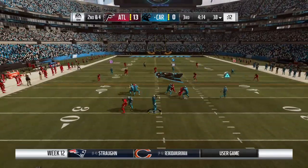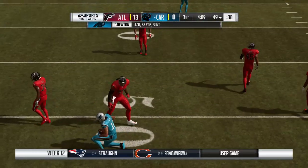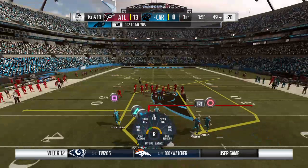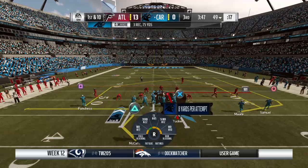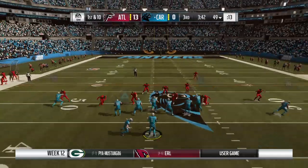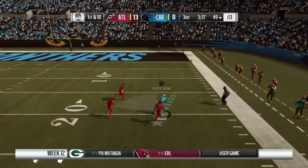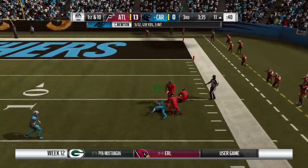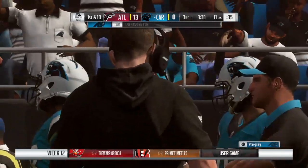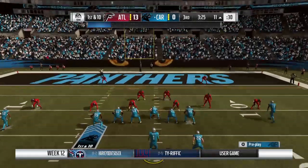On 2nd down, here's Newton. He's got a man on the crossing route. That's Moore. And getting this just shy of midfield, they'll spot it at the 49. 75 yards receiving for him now. It's a first down. The goal for any offense versus a defense is to find the holes where guys are available and put the ball in the receiver's hands before any defender can step up and fill it. They did it well there. Perfectly executed crossing route. And he takes this thing way down into Atlanta territory. A big play there for Carolina.